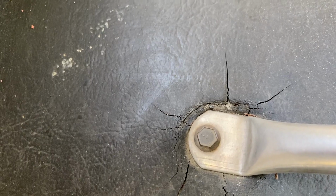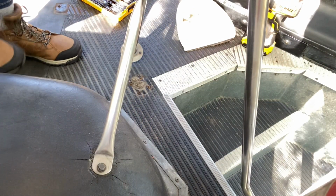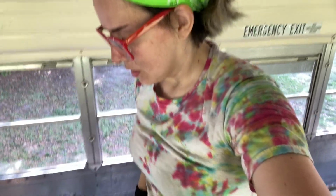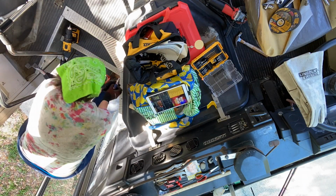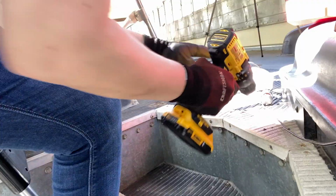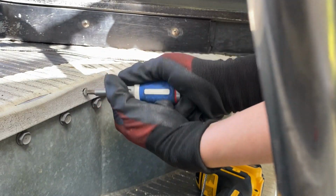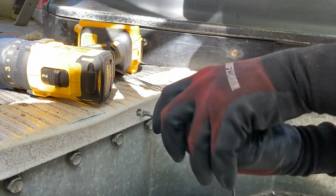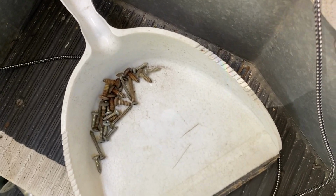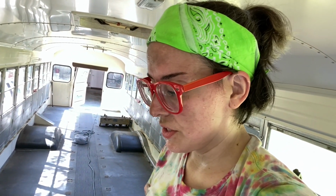Unfortunately, this big booger of a bolt was gonna need the angle grinder. And you know how I feel about grinding. As suspected, I'm gonna have to grind it. I'll leave that for later when I'm feeling braver and more motivated. So I think I spent about 30 minutes, 45 minutes on this wheel well area.